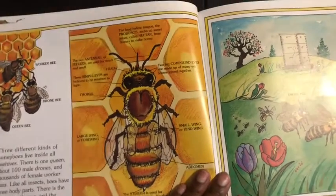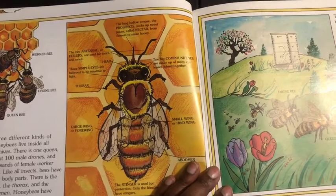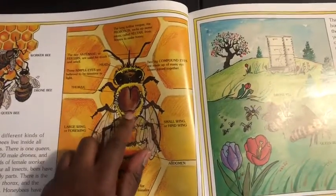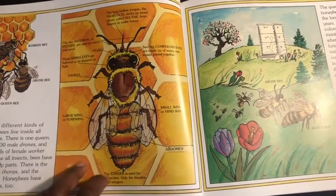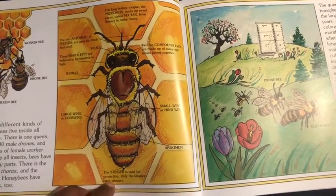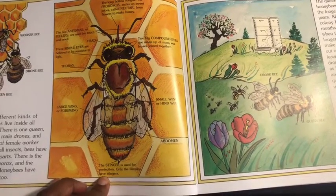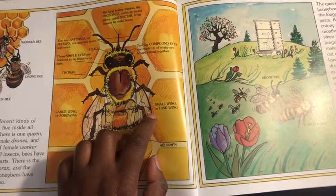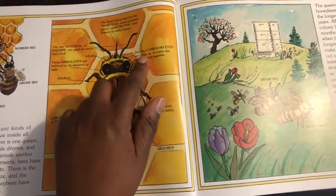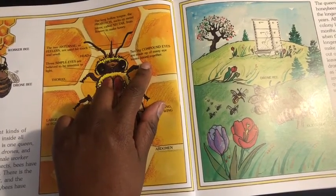Okay, and here we have a diagram that's outlining the different parts of the bee. Like it shows us where the thorax is, the large wing and forewing. The stinger is used for protection. Only the females have stingers. Think about why that might be. This is the abdomen, small wing or hind wing. Two big compound eyes are made up of many eye lenses joined together.